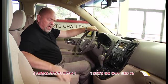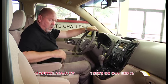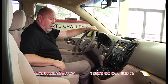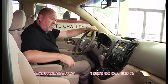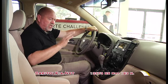Now, of course, the seats are extremely comfortable, very, very comfortable, in fact, with their armrest. But the back seats are very interesting, and I want us to now, rather than moving to the outside of the car, I simply want to move to the back seats for just a minute.